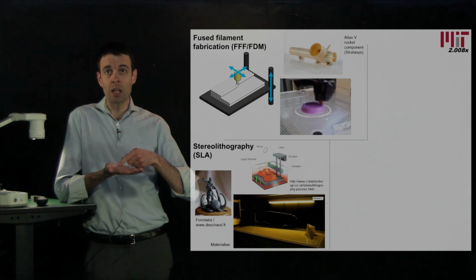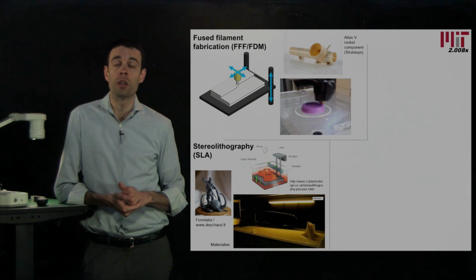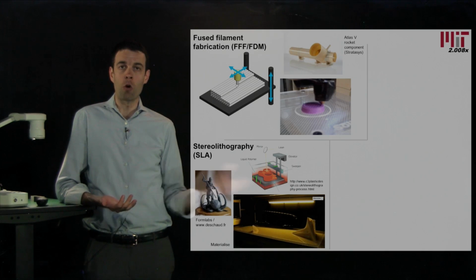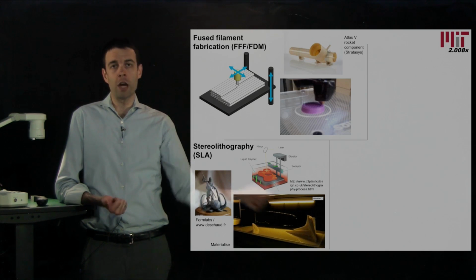Stereolithography works by scanning a laser across a bath of liquid material. The liquid material is what's called a photoresin, and when it interacts with the laser, it cures to form each point in each layer of the part.